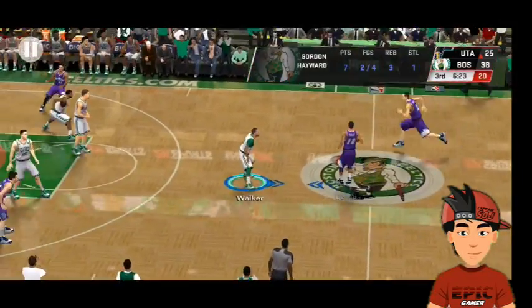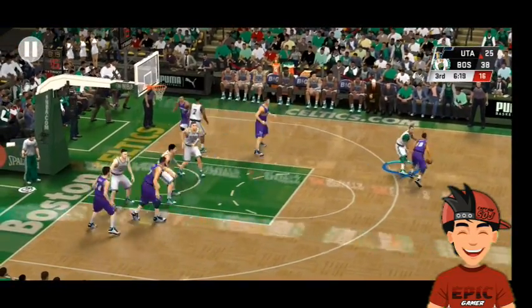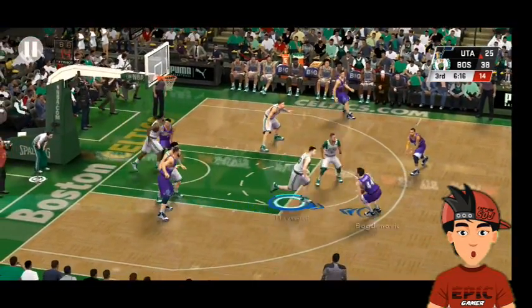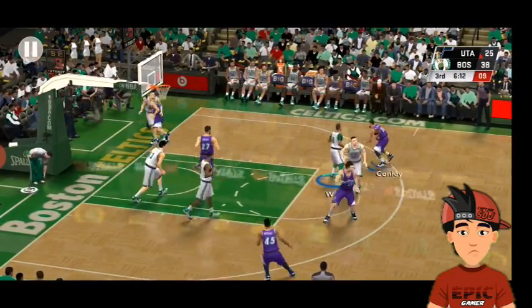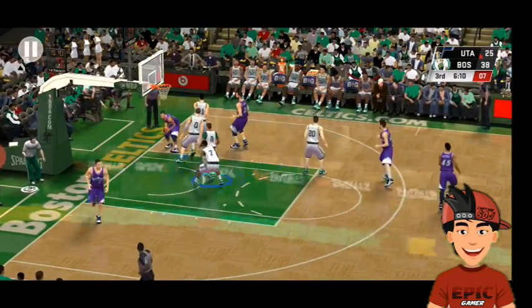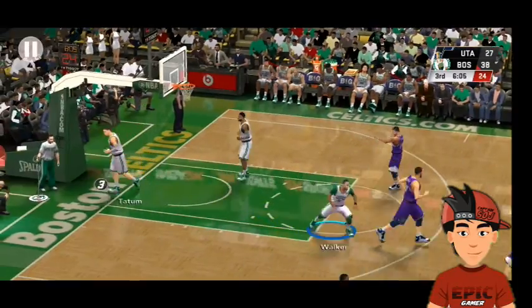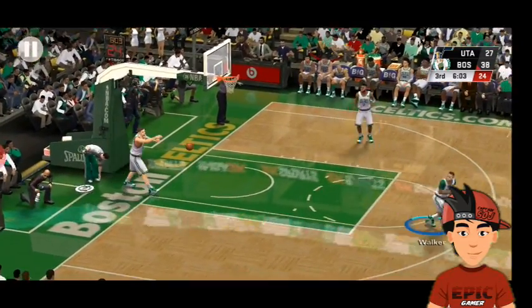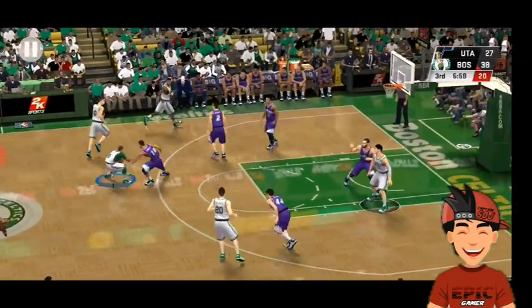Conley with it. Here's Bogdanovich. Back to Conley. From down in the low post, it goes. Not much the defense can do once he gets to the bucket. And for those of you tuning in, we're about a minute into the second half.